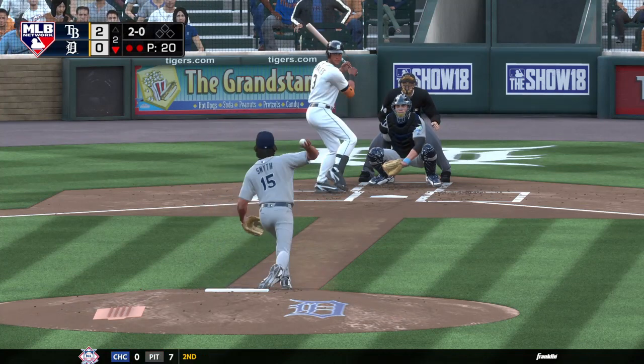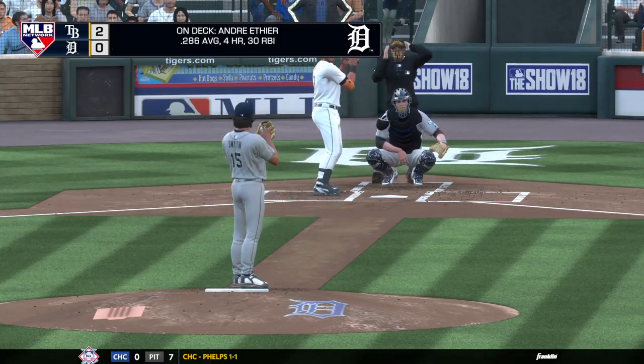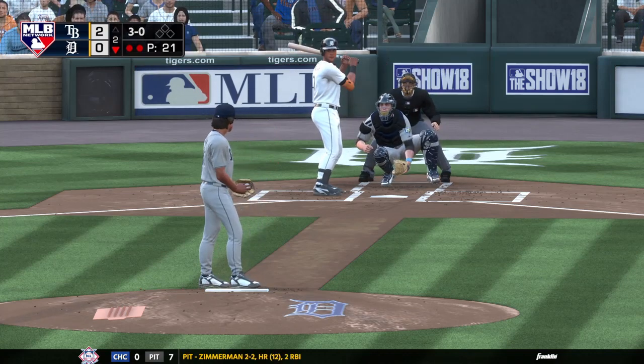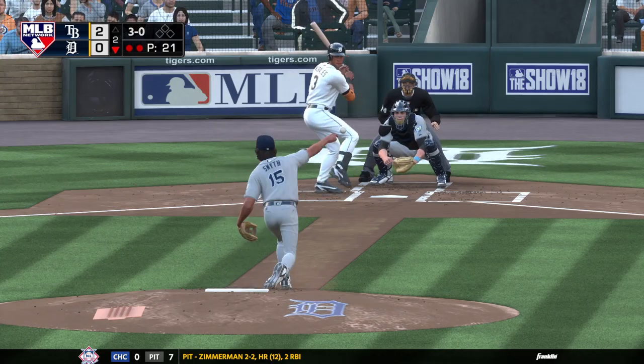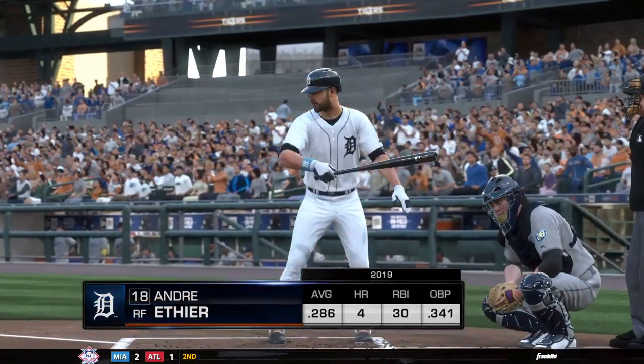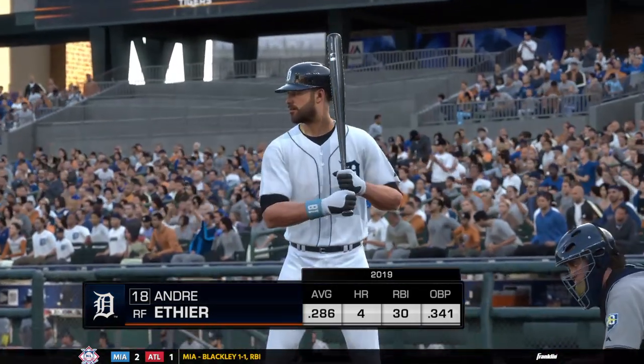Well, not a great spot to be in right now. 2-0 to a great hitter like this. This is when you really have to pay attention as a pitcher. And if you have good off-speed stuff, this might be the time to start mixing in your off-speed stuff. And this is taken low for ball 4, and they'll have themselves a 2-out base runner here after all.